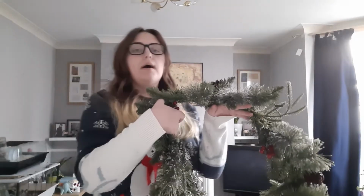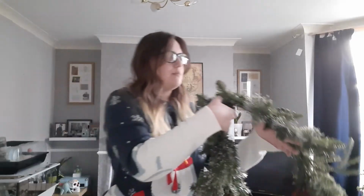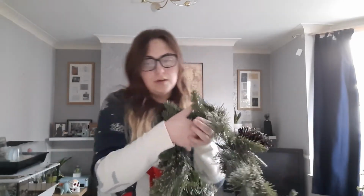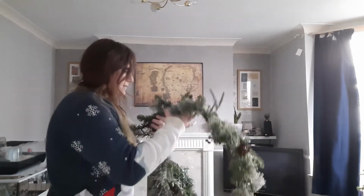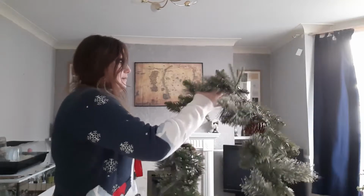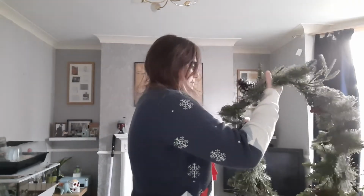This was £20 from Dunelm. It's actually pre-lit as well. It's on a timer, so my timer is set to start at 4:30. So about 10-15 minutes after I get in from work, this thing starts, as does my wreath, which I will show you a little bit later. But yeah, I've got to now fluff it and lay it out and make it look all nice, and that's pressure.